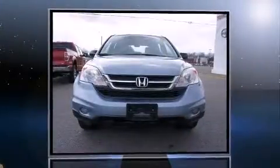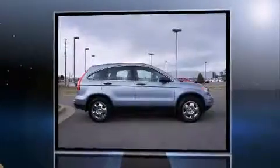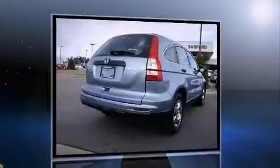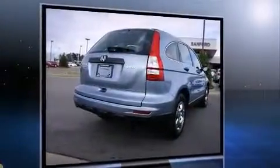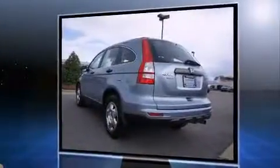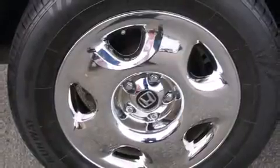Experience driving perfection in the 2010 Honda CR-V. With just over 40,000 miles on the odometer, this four-door sport utility vehicle prioritizes comfort, safety, and convenience. Under the hood, you'll find a four-cylinder engine with more than 170 horsepower, providing a smooth and predictable driving experience.